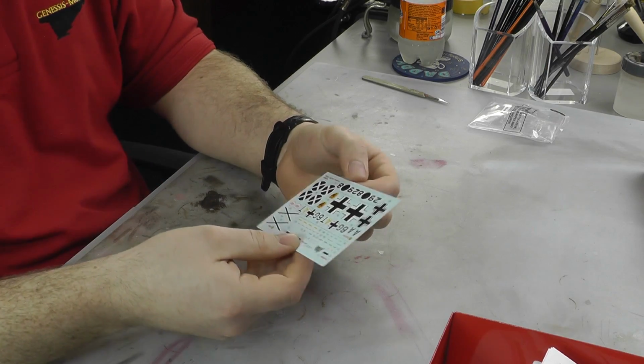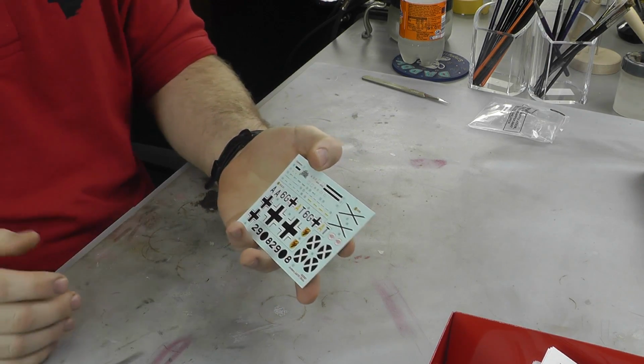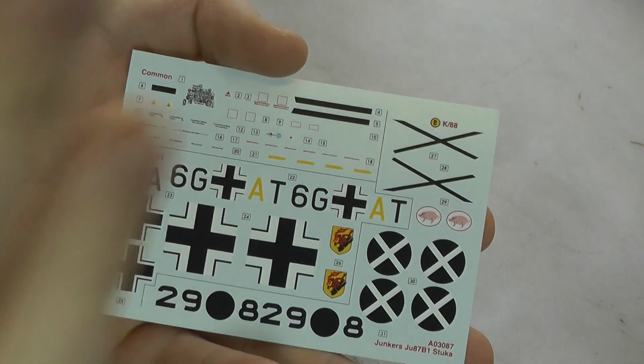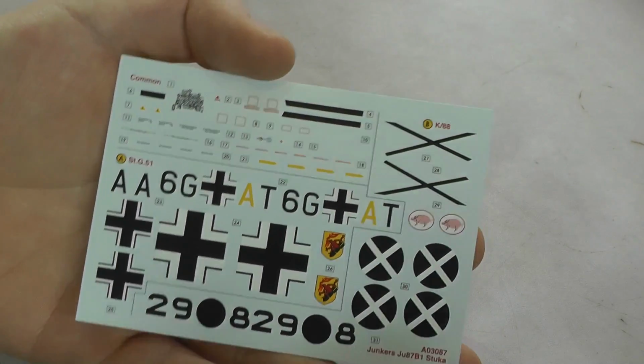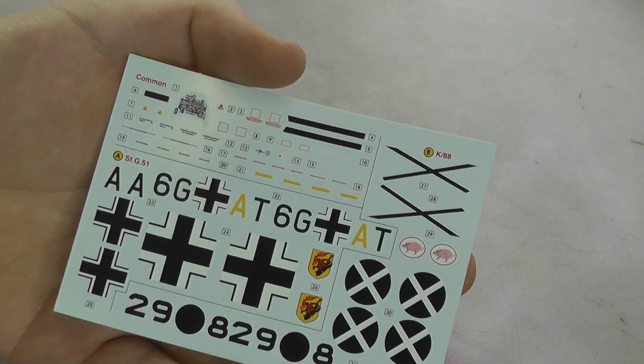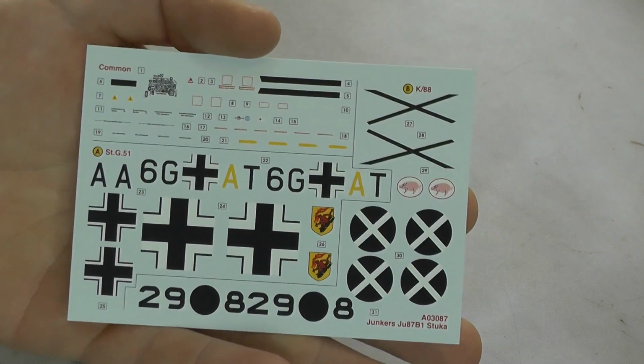Then we're looking at some of our decals, again by Cartograph, so we know they're going to be some of the best decals in the world. The colours look great, it looks nicely in register, no problems there. It's got a nice matte finish to it, as you can see, looks fantastic.